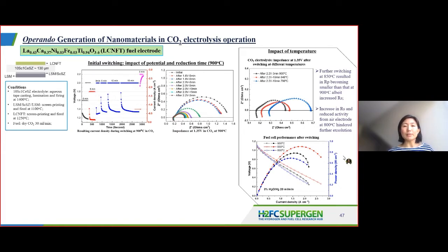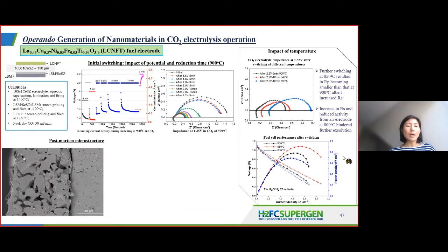So it can be used as a controller to optimize extrusion as well as cell performance. About the microstructure, here we look at the fuel electrode microstructure after testing. Indeed, we see various nanoparticles decorating the surface of the perovskite.